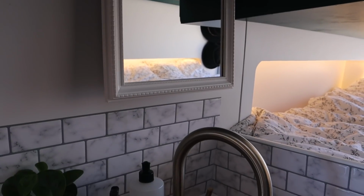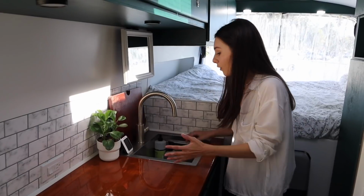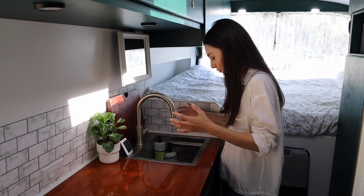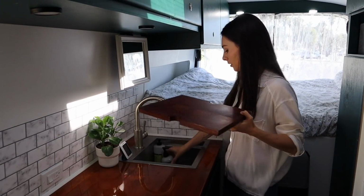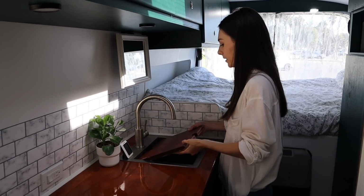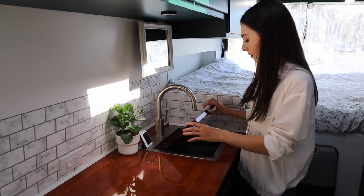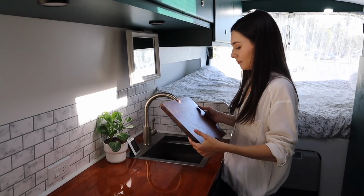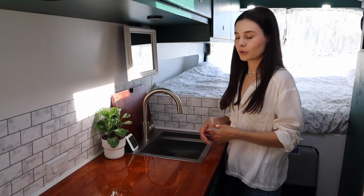This is our sink, which was freaking expensive, but it's totally worth it. I don't know, what can you say about a sink? It's a sink, but it's big, it's really convenient, it's easy to clean. This thing goes on top if you need a little bit more counter space, which is amazing. But the only problem was it kind of decolorated in like a week, and I think that's weird for the price, but that's the only downfall, which doesn't really matter.